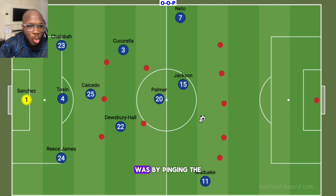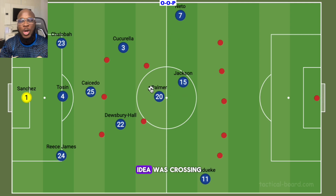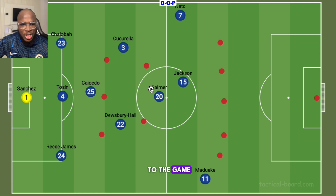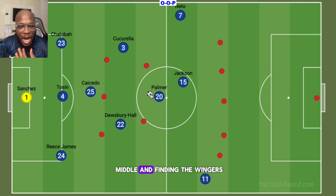Another way we created chances was by pinging the ball directly into this diamond midfield. So the idea was we ping the ball to somebody like Palmer, who was dropping deep, he was roaming. Then Palmer in turn will either find the wingers, either Neto or Madueke, because once again the idea was crossing. That was the way we wanted to create chances in this game. We had a lot of crosses in this game, if you paid attention. The idea was, regardless, either directly finding the wingers or going through the middle and finding the wingers.